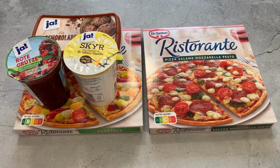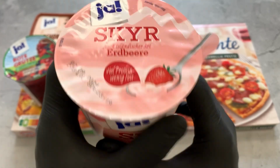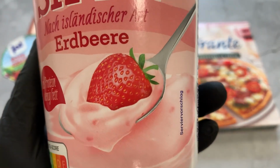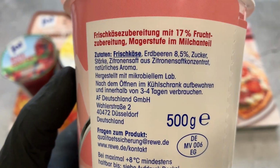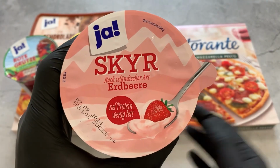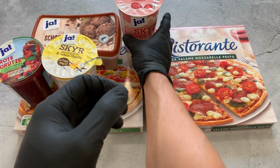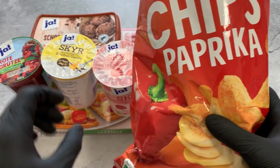Wait a minute. Then I have a similar product, also a skyr, but with strawberry flavor. So it's pretty much the same, but with another flavor. Also 500 gram. The ingredients and the nutrition information. And for that one, I also paid €1.69. So this is this.